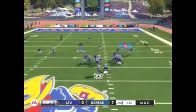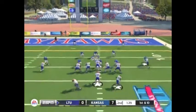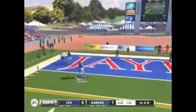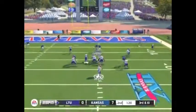Welsh now out of the pistol is going to drop back, look, and he's going to find his receiver near the sideline. A big-time gain of 20 on first down. Welsh now dropping back out of the shotgun. Is going to roll to his right and throw off his back foot. And Hicks is there, but he can't make the interception. Another deflection from Andrew Hicks. We need to make those turnovers.